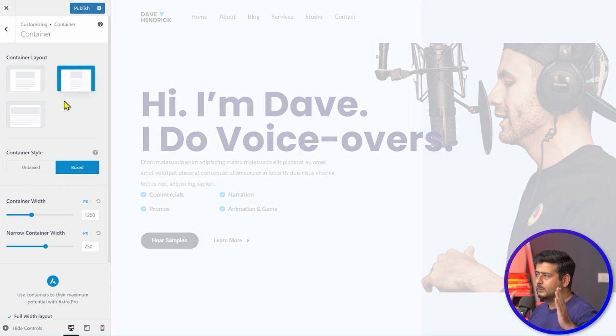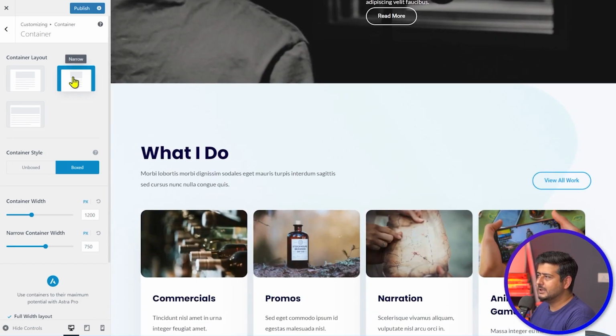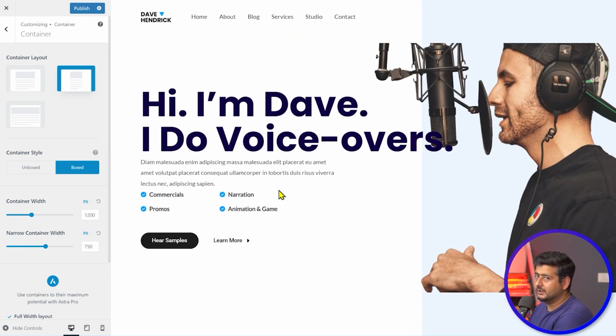Now, if you change the layout here, your website might look weird, or sometimes it won't make any change here, but it will definitely make a change to the blog post on the site, because, again, as I said, you can override certain things. Sometimes you'll make changes here and it won't give you any difference, but it does affect some other areas which we are usually not paying attention to.